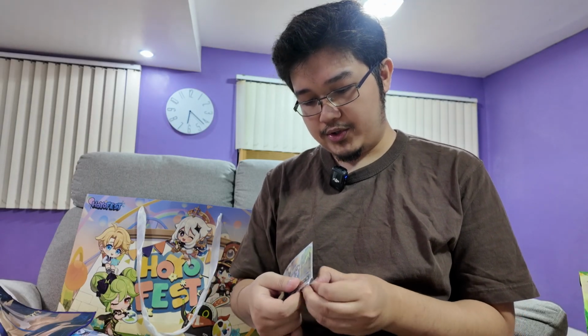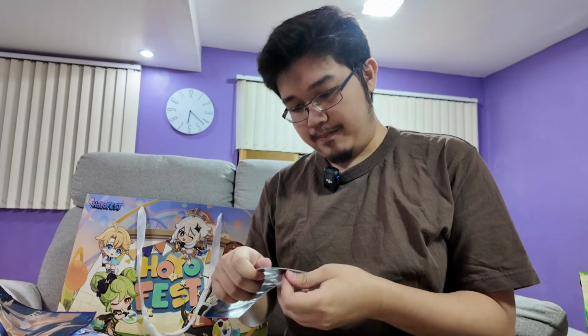And they also give this one, when they stamp the pamphlet, and then they give this stuff to you. But for the Genshin Impact one, I don't know if I forgot mine or they just weren't able to give it to me because there were just too many people to deal with.